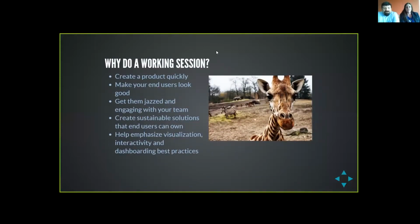So why do these? Why do a working session? Well, you create your product quickly. You also make your end users look really good. You get them jazzed and engaged with your team. And also, you create sustainable solutions that end users can really own and they take with them out of that meeting. You also help emphasize visualization, interactivity, and dashboarding best practices, because you're there to make sure nothing goes awry in that process.